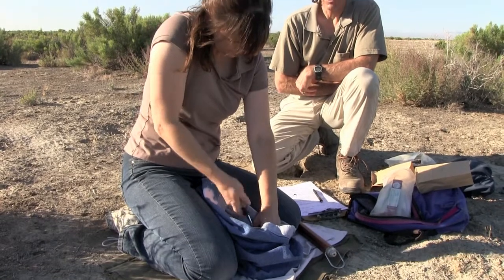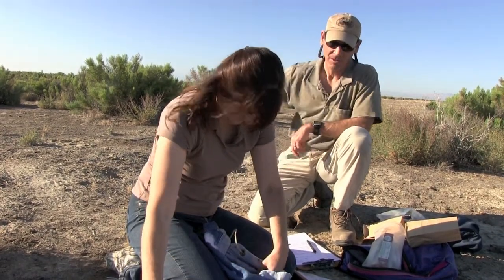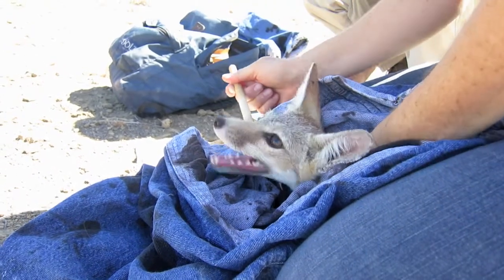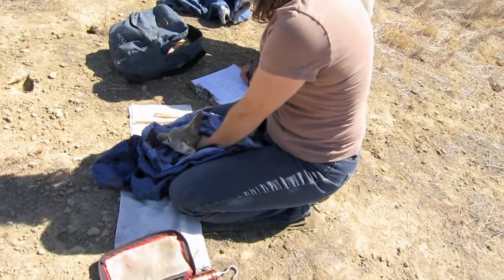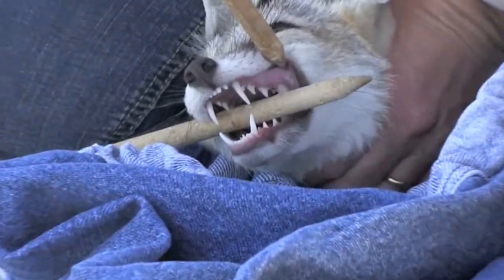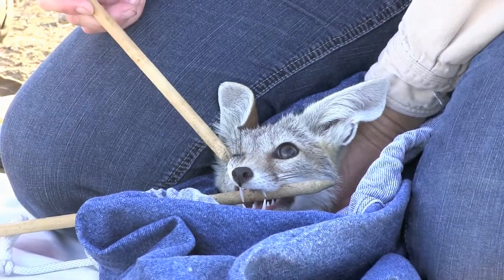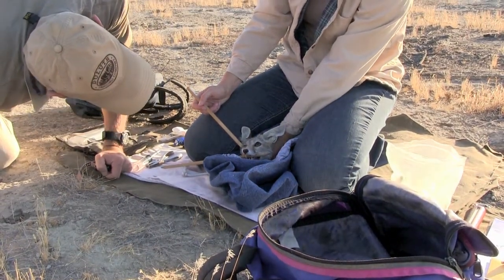Ryan demonstrates what you want not to happen. The collar's too loose, and the fox, in trying to get it off, gets its paw stuck up inside the collar. The teeth examination is tricky because, well, for obvious reasons. The mouth is examined to look for any injury that may have resulted from chewing on the trap overnight.